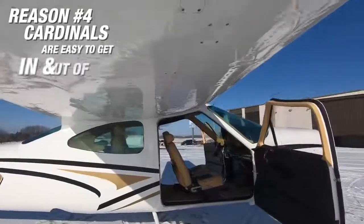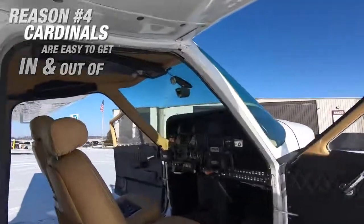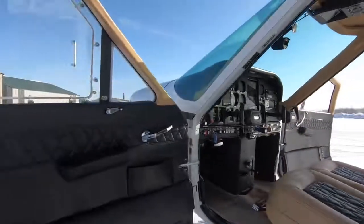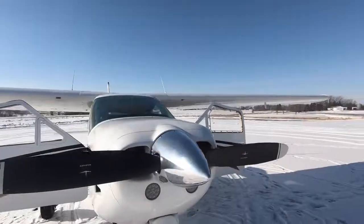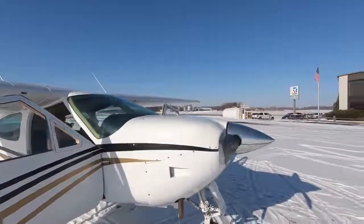Cardinals are easy to get in and out of. Big doors, seats that don't have to be moved to get in and out, and the Cessna tradition of a door on each side makes getting in and out a breeze. Although, if that breeze is from the rear, the doors can turn into sails in a hurry.